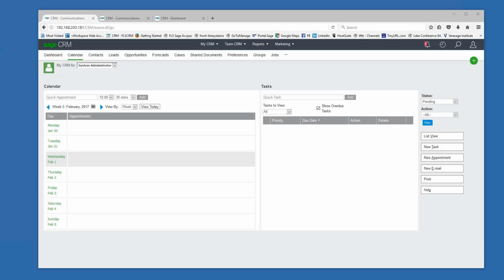A little introduction to Sage CRM. This is a product from Sage Software. You are here more than likely because you're already using some Sage applications, Sage 300, Sage Pro, or something else in the Sage family. And so Sage CRM is another Sage product. It is a web-deployed product, so it can be used anywhere. We'll get into that in a minute. And it will integrate with other Sage applications. We'll also get into that in a minute.